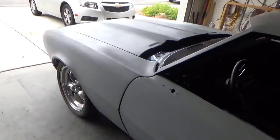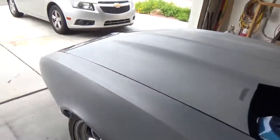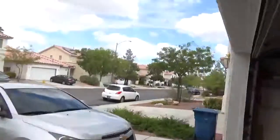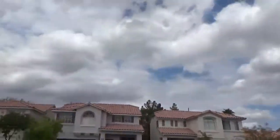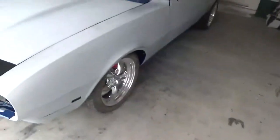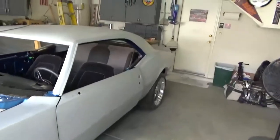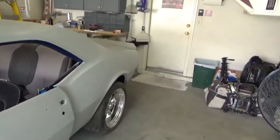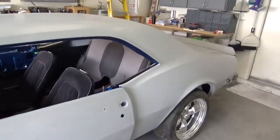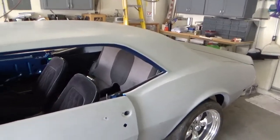Hey, tubers. This will be the final one for today. I'm not going to do any more on the car today. As you can see, we're getting ready to get pounced on again by rain. I don't want to take the deck lid off and then turn around and get a clear day where we can sneak this thing out and play around in the parking lot with it. So I'm just going to leave it like this.